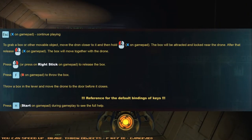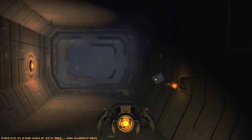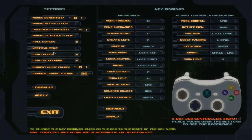I will say the noise of the drone is legitimately super annoying. I think I'm going to see if there's an option to lower that sound, because this isn't a good sound to have going constantly. Full screen, light bloom, ambient music, general sound volume. Turn the ambient music up. Now what if I just mute this? No. Okay, well apparently there's no way to escape from the droning sound of the drone, as it were, but I've turned it down a bit. Let's turn it up a little bit more and turn the ambient music up. Okay, that's as high as ambient music's willing to go.